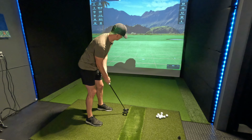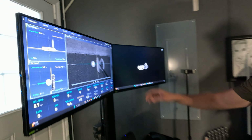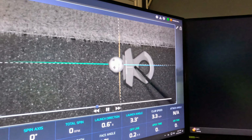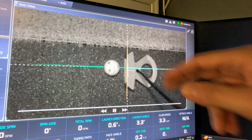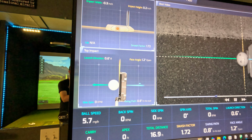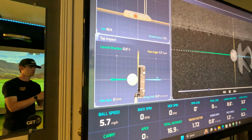Push that one a little bit out to the right, but not a bad stroke. You can see that time I actually came from the inside a little bit. So the ball took off a little bit to the right, and then over here, it says that my face angle at impact was 1.2 degrees open, which I can totally live with.